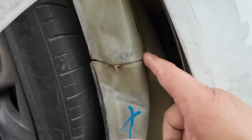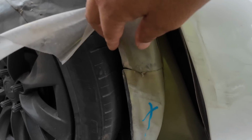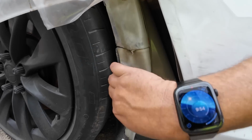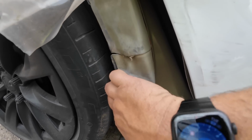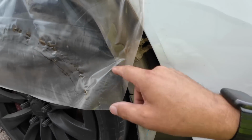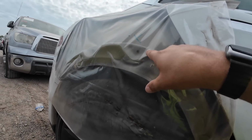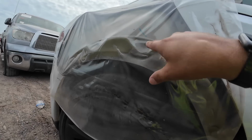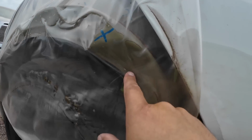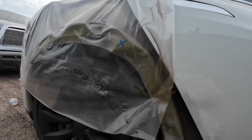This is panel bonded together. This is not actually broken. The panel bond has separated from the damage. Look how flimsy this is. I can bend this with my hand. Okay, so it's got a ding here, and it's got a ding here. Now this is meant to be this way. These holes, these ridges and everything, those are meant to be that way. But right here, there's a pretty good sized ding. I could reach in there and probably bend most of that out with my hand.